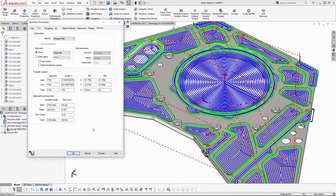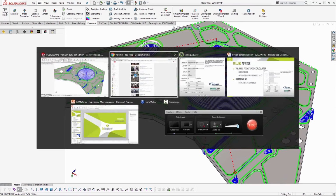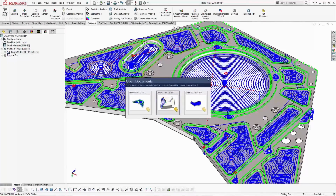We're at 29 minutes, guys. 29 minutes. So that's about 2 cubic inches per minute, whereas the VoluMill was 7 cubic inches per minute. And remember, we're treating our tool better and we're treating our machine better at the same time. That's a no-brainer. So that's 2.5 axis. VoluMill is also available in 3 axis.